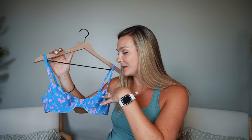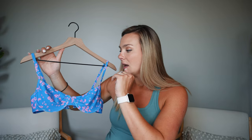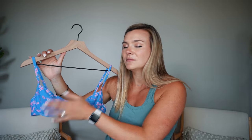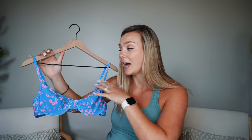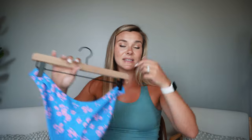My chest out of everything has probably grown the most during this whole pregnancy, so keep that in mind. Obviously, most tops that have underwire are for a little bit of a bigger chest, and especially because there's no padding. Just wanted to throw that out there because I personally don't think I would have filled this out enough pre-pregnancy.